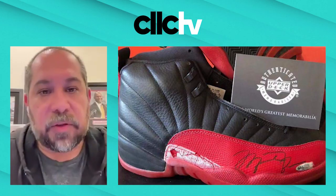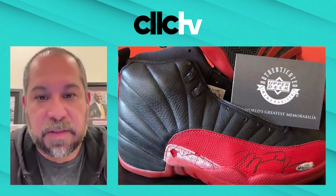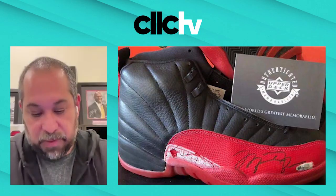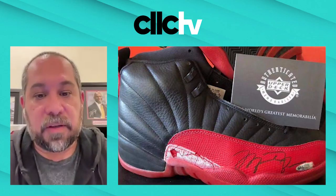I'm not going to talk about the shoes, whether they're fake or not, but we know that they're easily accessible. But this is the triple threat here. Everything's fake. Let's talk about accessibility. Back in the day, Jordan signs with Upper Deck in '93, I believe. They would usually put it on Champion jerseys, maybe Nike. Obviously, the Bulls wore Nike in '97, '98.